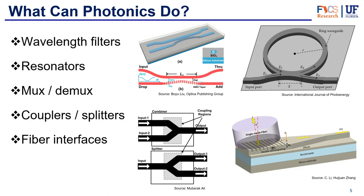We also have components like multiplexers and demultiplexers, which can be really important when we're talking about chips and transmitting information, because they allow for fewer inputs, but they're still able to transmit the same amount of information. And then we also have a couple of basic components like couplers and splitters. Couplers take two inputs and mix them into one output, and splitters take one input and mix it into two outputs. These are very important for routing the light within a chip to wherever we need it to be, because routing the light to the right places is one of the biggest parts in photonic circuits.